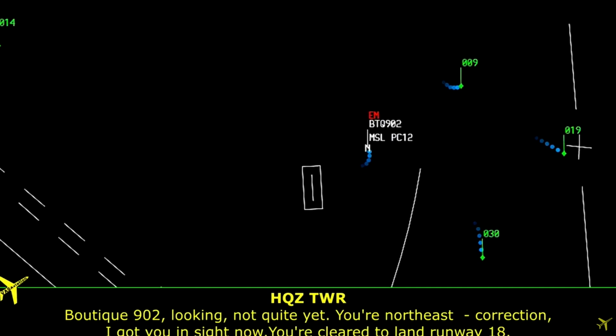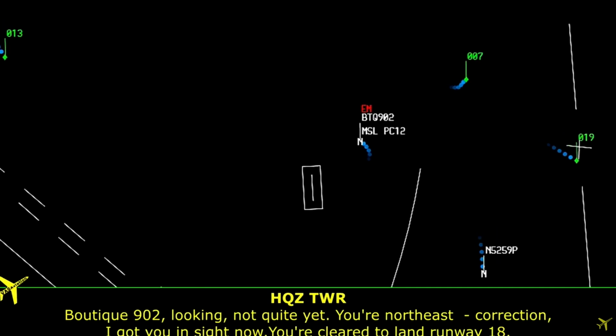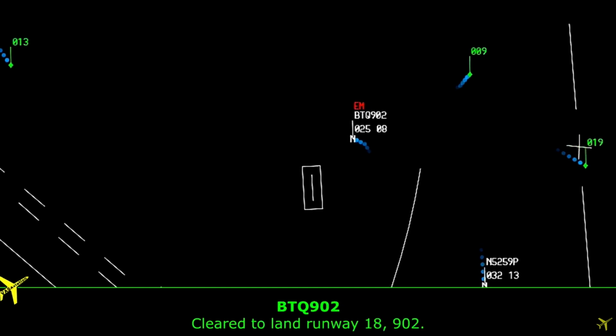Boutique 902, looking, not quite yet. You're northeast of us about 3 miles. Oh, correction, I've got you in sight now. You're clear to land runway 18. Clear to land runway 18. 902.